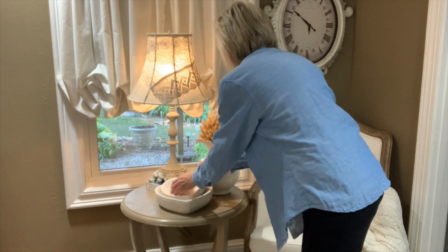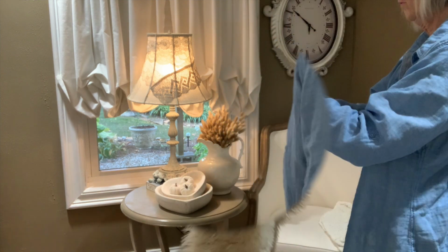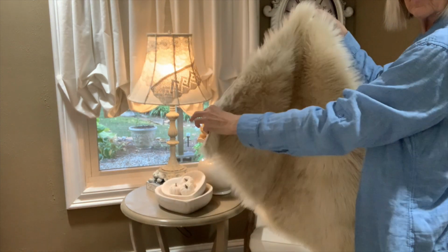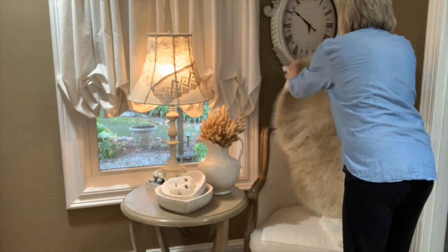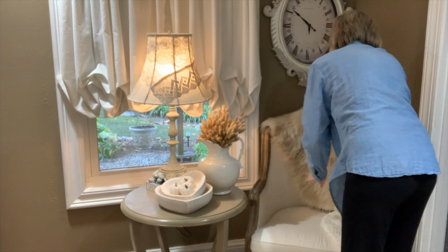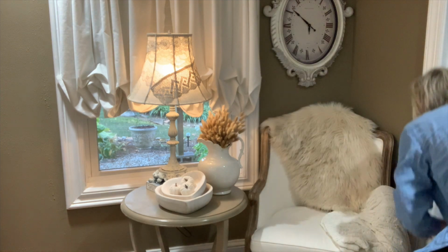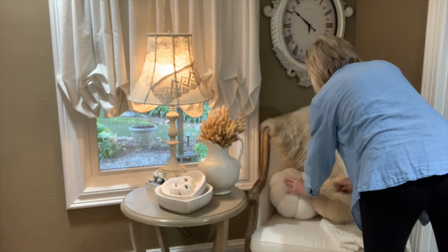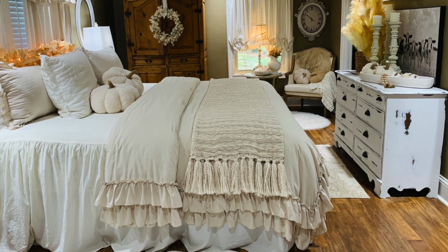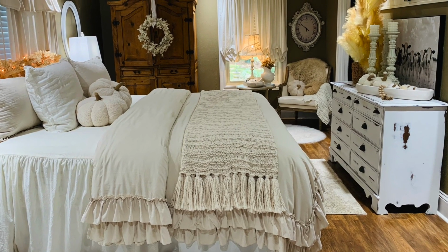Now let's decorate this little accent chair and just give it a little bit of a cozy feel. I love fur rugs, and I'm going to have several options of these linked to my Amazon store. These are absolutely beautiful. They're very affordable. Just drape those along with a throw on your chair and add some more of those pumpkin pillows. Now let's sit back and enjoy our cozy fall bedroom.